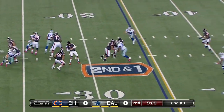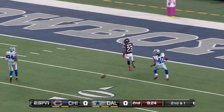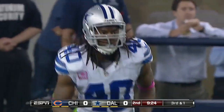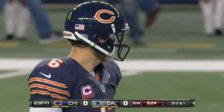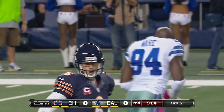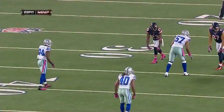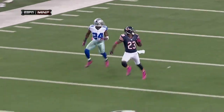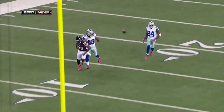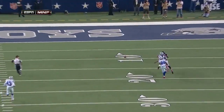Second and short, Cutler launching downfield for Devin Hester. Couldn't get over the ball. Hester can get there, Cutler can get it there, but Danny McCray and Morris Claiborne were along for the ride. I'm not sure Devin Hester expected the football. It's second down and short. And you know this quarterback, Jay Cutler, has that gunslinger mentality. But I thought Hester slowed down. It's a double move. Maybe not. I just didn't see Devin Hester turn it on like you normally do. But Jay Cutler clearly wanted to go after number 40, Danny McCray.